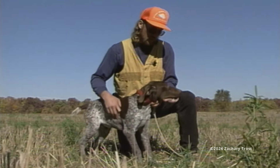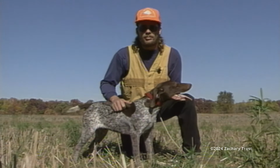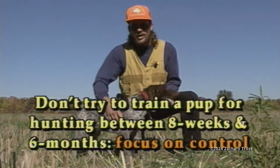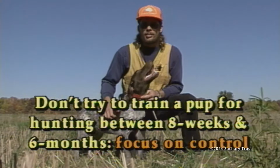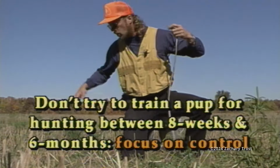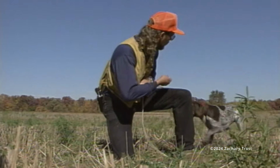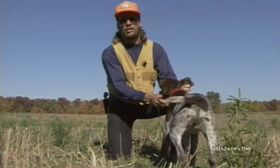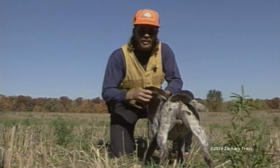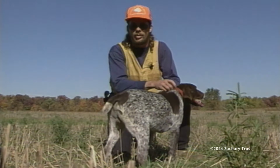If you wait till they're 5, 6 months old and then get them into actual birds, that's gonna do a lot more for them than if you try to overtrain at a young age between that 8 weeks and 5, 6 months. What you're gonna end up doing is making more problems and mistakes that you've gotta correct later. So let the dog mature, get the control you need on him. Get the control you need on a dog at a young age, and then, and only then, should you get him into the birds, once you have some control in your own yard.